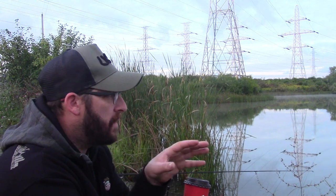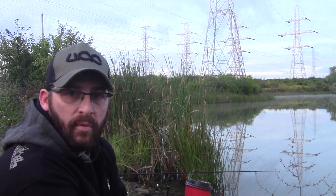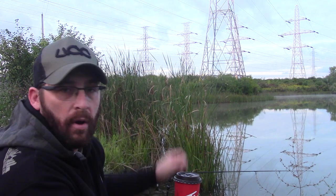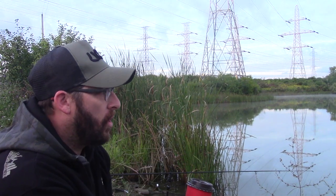And I've seen a few fish rise, just barely breaking the surface, like there's one out there now. But for the first 40 minutes before the sun came up, I couldn't see anything, flat calm, with the exception of a bass that took a frog right in front of me, which was pretty awesome to watch. But there's just not been many signs of carp at all.